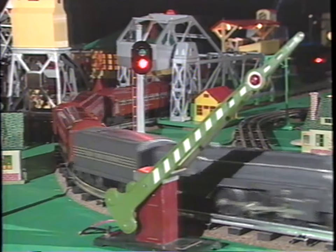Lionel also entered the rapidly expanding G-scale market. These trains were big and whimsical and presented Lionel the opportunity to expand sales in a new market. Electronic sounds have been an important part of modern era Lionel ever since the mighty sound of steam in 1970, and in 1989, rail sounds. A major development in model railroading was introduced.